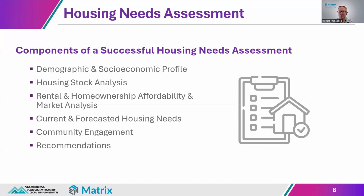Housing stock analysis. This is also an important step in identifying need and gaps, rental, homeownership, affordability, and market analysis. These inform us on affordability gaps.